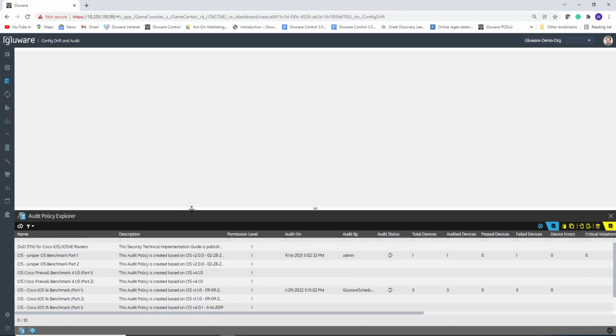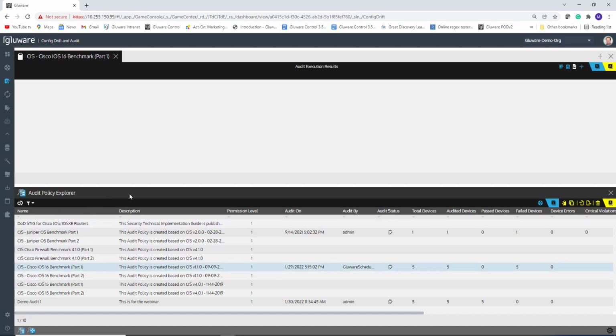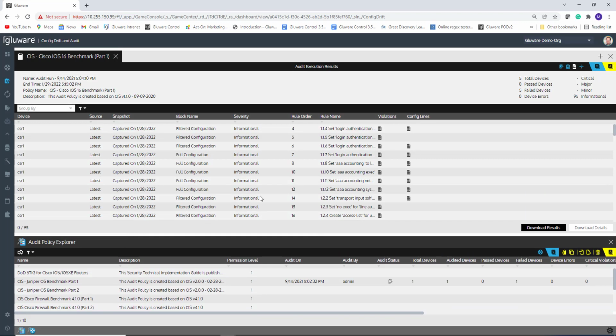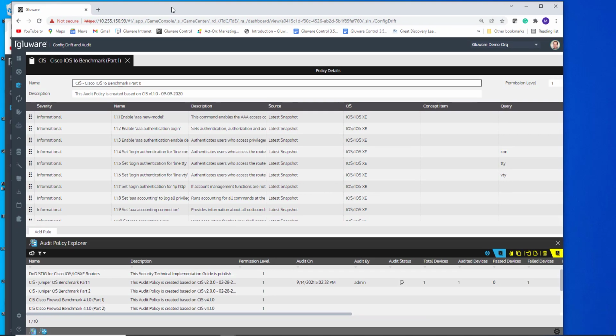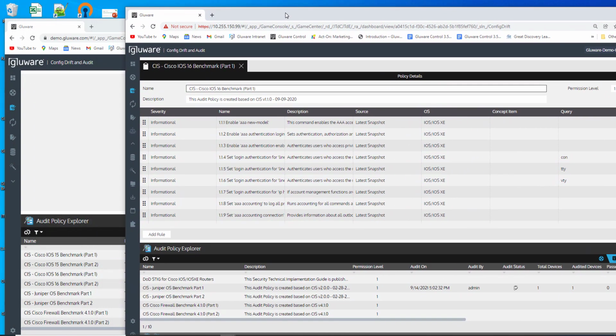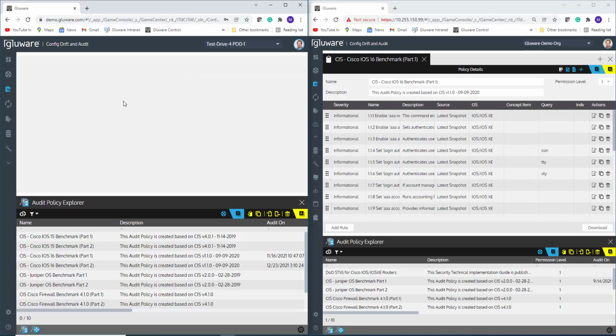And so from this view, you're not going to see much different, but what I want to do is click into one of the audits here. And let's take a look at some of the differences that 4.2 has introduced. Okay, this audit has been run, so let's go ahead and navigate into the editor. And what I'd like to do to really show you the differences is show you a side by side comparing it with Gluware prior to 4.2.